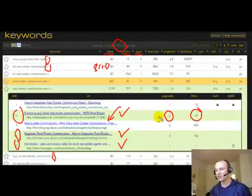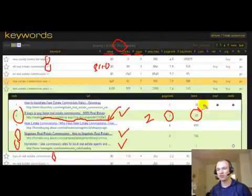It's not optimized. This particular listing, number 2 in Google, is not optimized in the URL itself, which is here. So real estate commission rates isn't in the URL, and also the actual phrase real estate commission rates isn't in the title either, which means that it would be very easy to rank number 2 for that particular term, real estate commission rates. And obviously the same thing applies for positions 4 and 5.